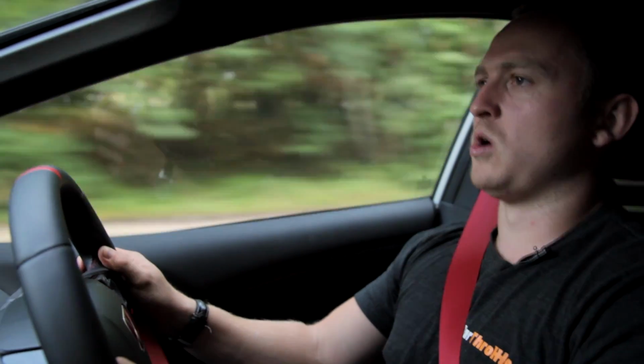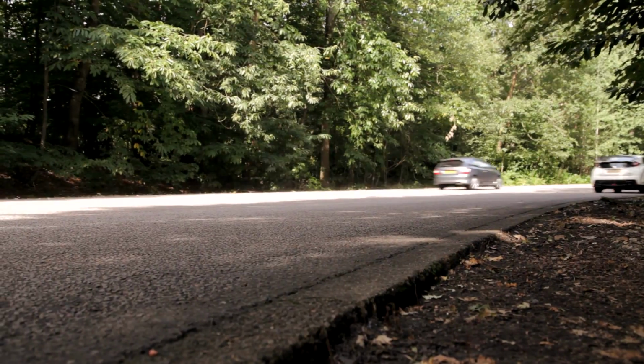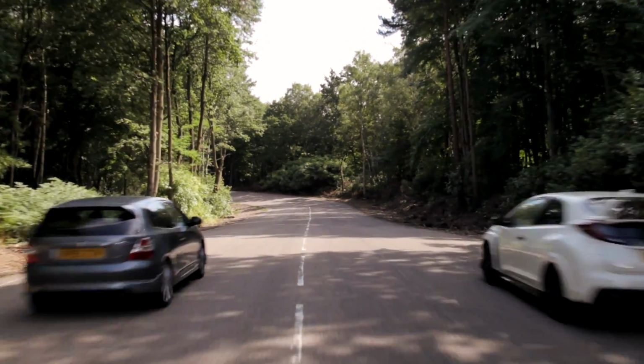Yeah, that's full bore in 4th gear, so you don't get that much induction noise, but when you're behind the car and when someone else is driving away from you, that's when it sounds best.